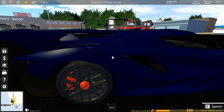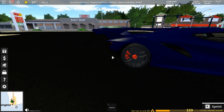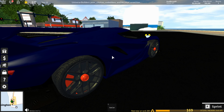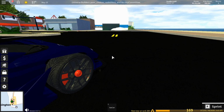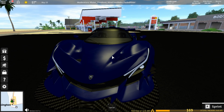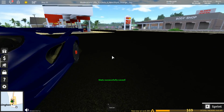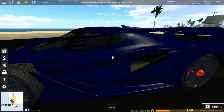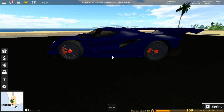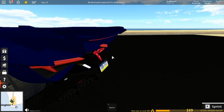Rims look very cool, with the secondary color in the middle there. Tires even look realistic. Price is probably doing a realistic tire update as well. The carbon fiber on this is very high in detail. The doors and windows look so cool that it looks like it's from another planet, with the huge wing as well.